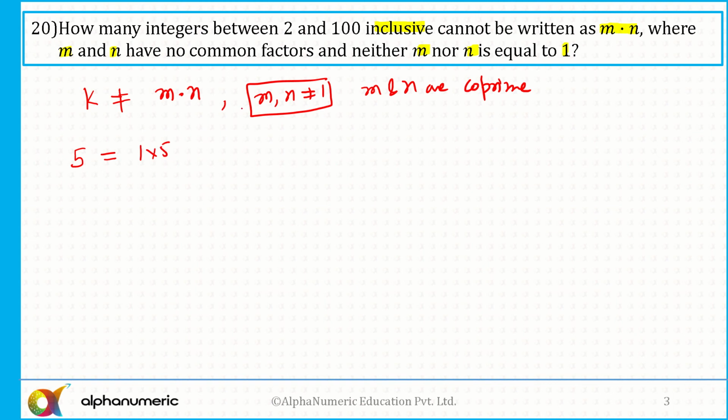But we know that m and n, none of the numbers should be equal to 1. So if I take any prime number, it can only be written as 1 into p. So one of the factors is 1, and we are not allowed to take a number in which a factor is 1. M and n should not be equal to 1. So count all prime numbers.